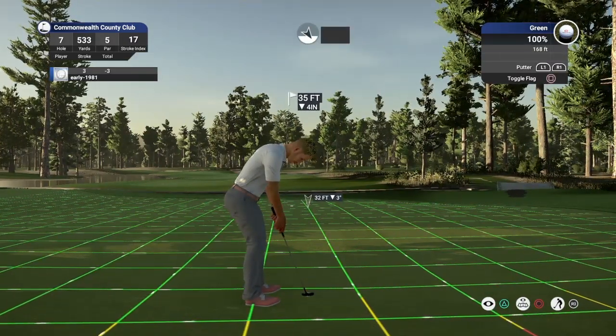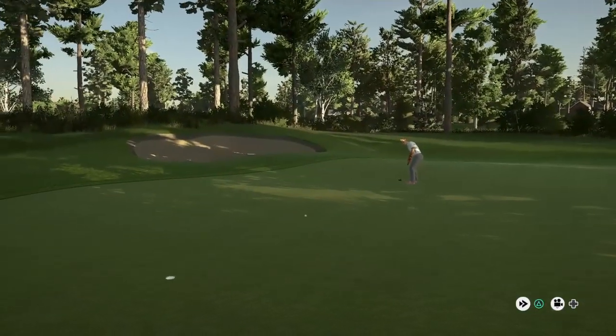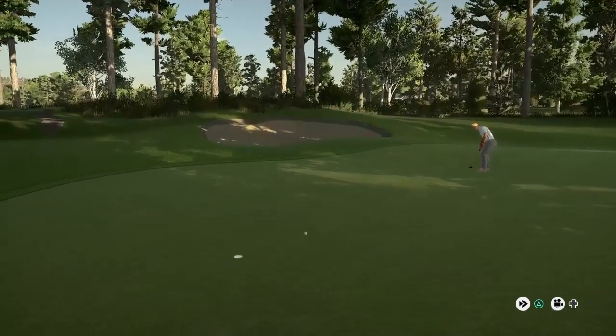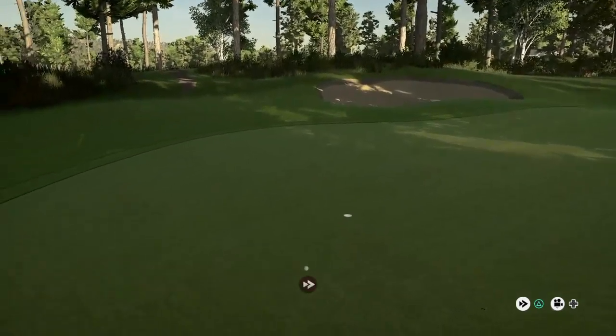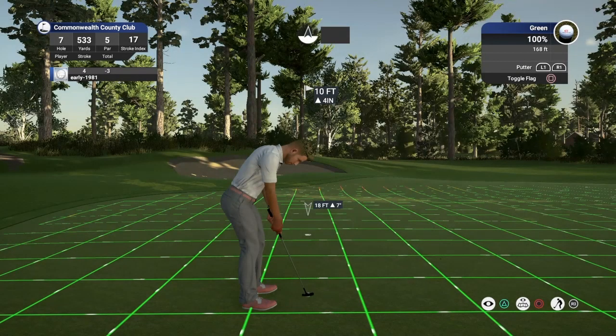Okay, so 35 feet down 4 inches. This one's all on the weight here. I don't think I've played that firm enough, nor the read. I'm just going to speed that up. Oh wow, that has really gone flying by. Here we go, this one for birdie. That was a poor read for me.